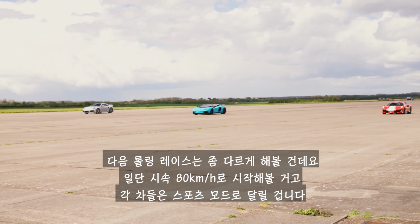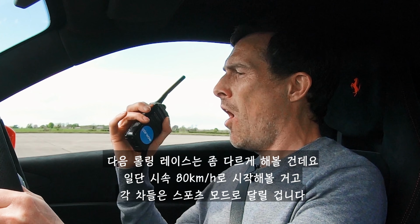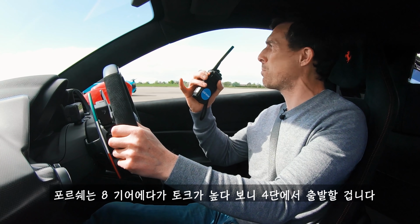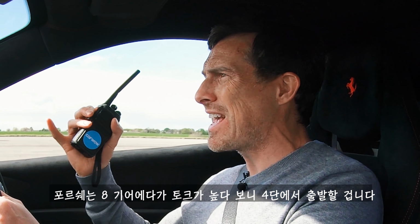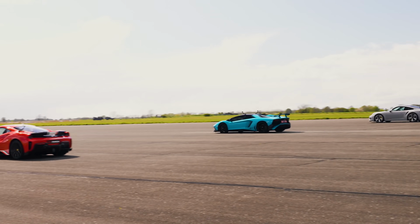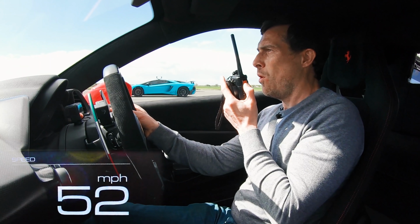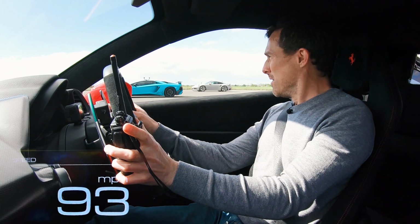Okay, we're going to try something different here. We're going to do a rolling race from 50 miles an hour. This time the cars are in their sportiest setting. I'm going to be locked in third gear. Yanni is in second gear because he's got less torque, but that Porsche, we're making it go in fourth gear because it's got 8 speeds and it's got a bunch more torque. So I'm going to call it in, see what happens. 3, 2, 1, go. Come on, Ferrari.